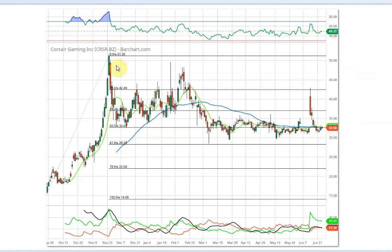Just looking at the price action, we see that it did fall back the full 62% of the Fibonacci retracement, and then it just moved sideways. So as it stands right now, it's not something that I would personally like because it's just not in a good pattern. It's just moving sideways. You can't make money in a sideways market. Okay, so that is my opinion on these particular stocks.